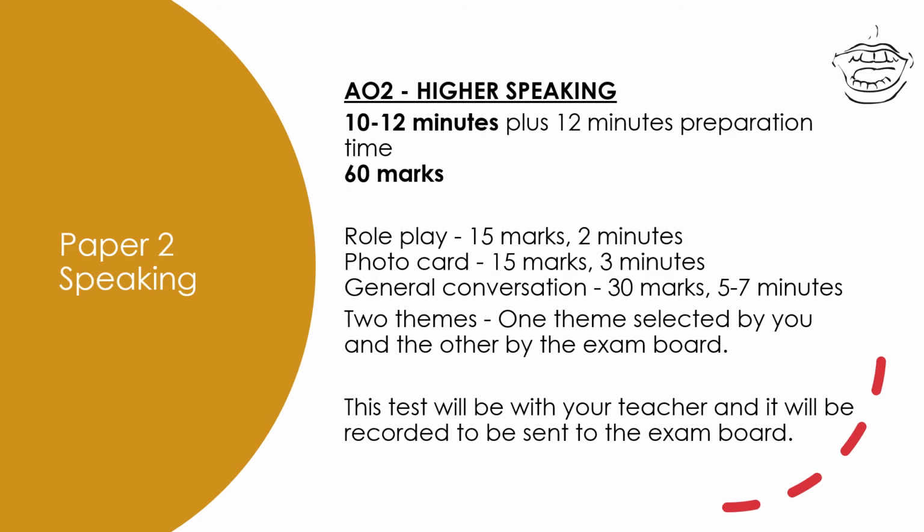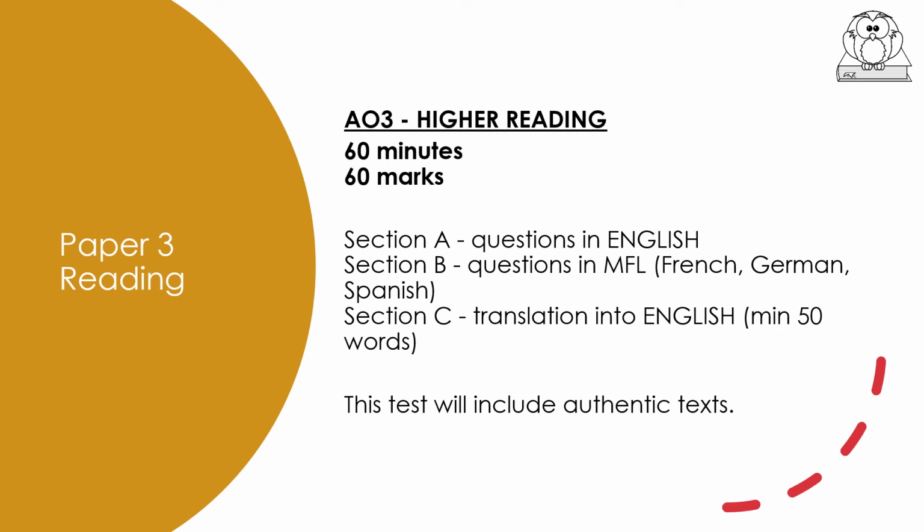The speaking, again, you'll be prepared for all of these scenarios in lessons, and involves a role play, a photo card and a general conversation. For the general conversation you will have two themes to talk about. One of them is selected by you, so your favourite theme, and the other is chosen at random by the exam board. The good news is that this is carried out with your teacher and it's just recorded and sent off to the exam board. The reading paper, again, is a mix of questions in English, in your MFL, your French, German or Spanish, and a translation into English.